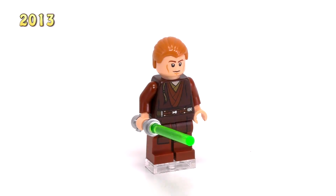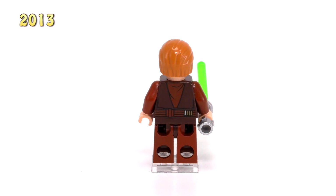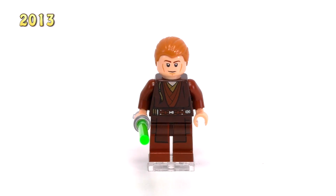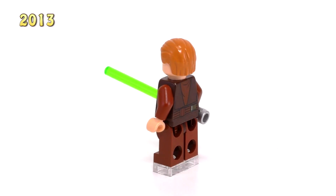Here is Anakin from 2013, and you'll notice right off the bat that the color of the body has changed a bit. The legs and arms are a lighter brown, and the torso piece is now darker brown. His robe printing is pretty intricate, and it goes onto the legs. He's also got quite a bit of detailing on the belt and a different hairpiece. I don't know if it's the greatest hairpiece to use for this scene, but they definitely could have done worse.